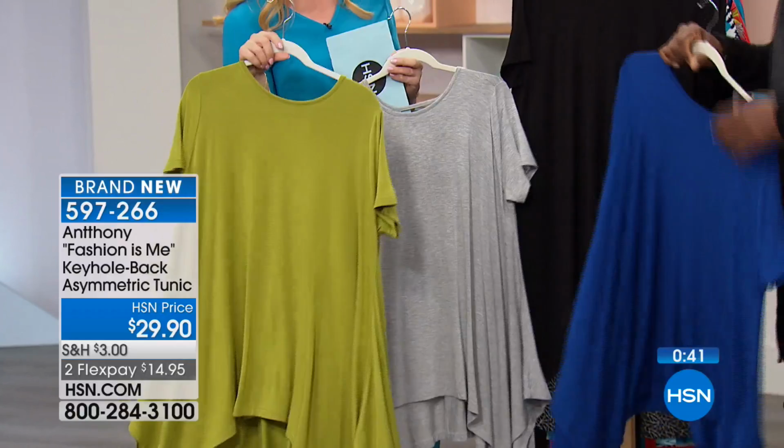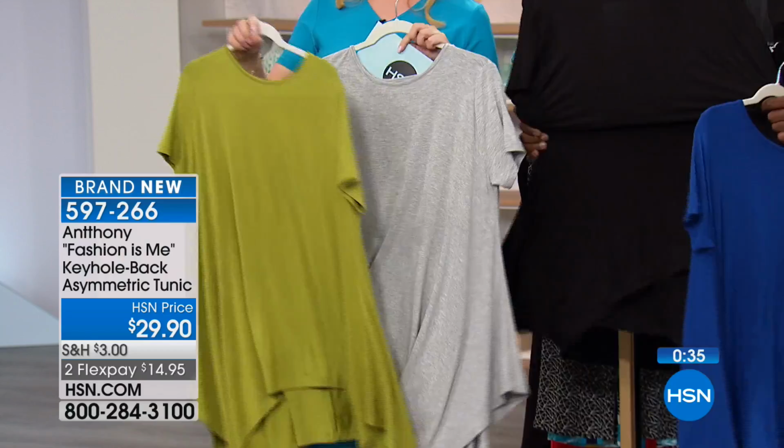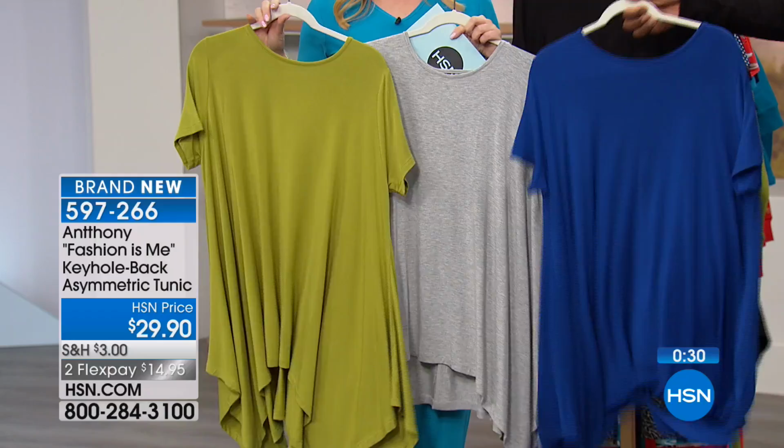Cover up. Absolutely. So this is that one and done top you're going to take with you everywhere. Is this only $29.90 also? Yeah. Isn't that great? And it's a delicious weight. The 4-ply to it. Extra small through 3X. Every size, brand new. This is the first time anyone's seen it.